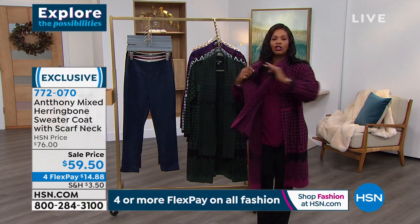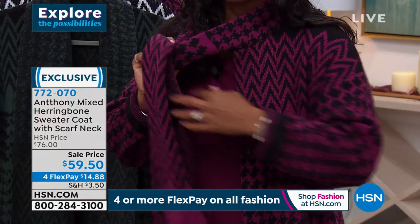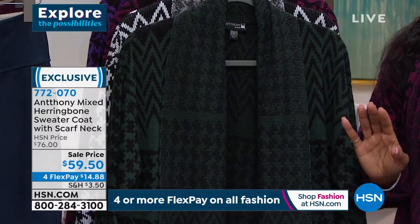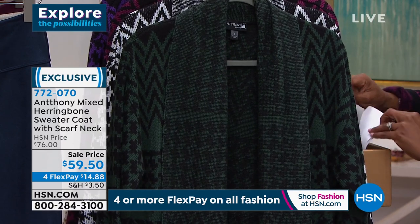Now, I don't have it tied just for microphone purposes, but if I wanted to tie this up in a variety of different ways, I could do that. It is a beautiful print. Let me show you all of your color options, and then you can decide which one you're gonna get. So they're all paired along with black.